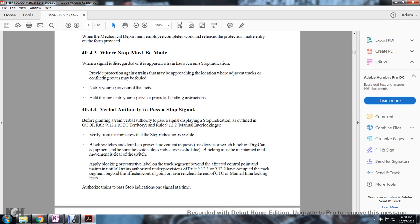44.4, verbal authority to pass a stop signal. Before granting a train verbal authority to pass a signal displaying a stop indication, as outlined in GCOR Rule 9.12.1, CTC Territory, and Rule 9.12.2, Manual Interlockings, verify with the train crew that the stop indication is visible. Block the switches and derails to prevent movements, and request use of the device switch block of the equipment, to be sure the switch block indicates a solid blue. Blocking must be maintained until the movement is clear of the switch.